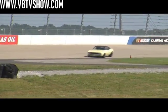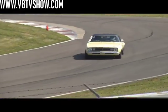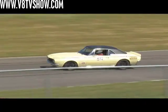It's been running great this weekend for a brand new car with really no testing or tuning on it other than seat of the pants. Amazingly, we've had no problems with the car.